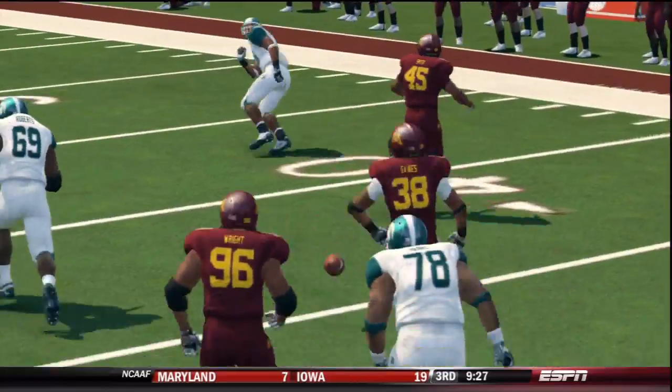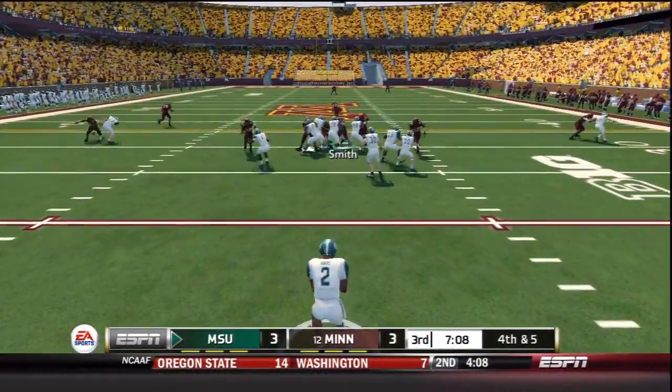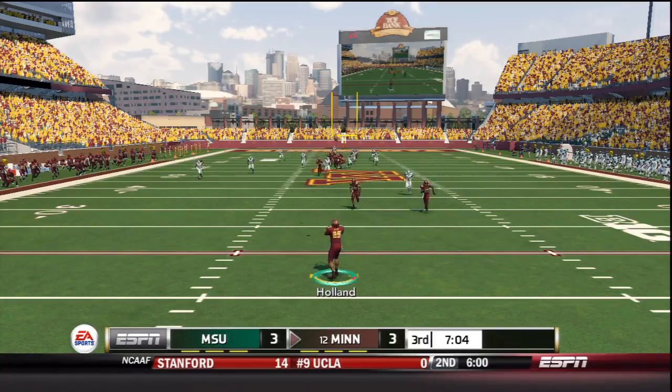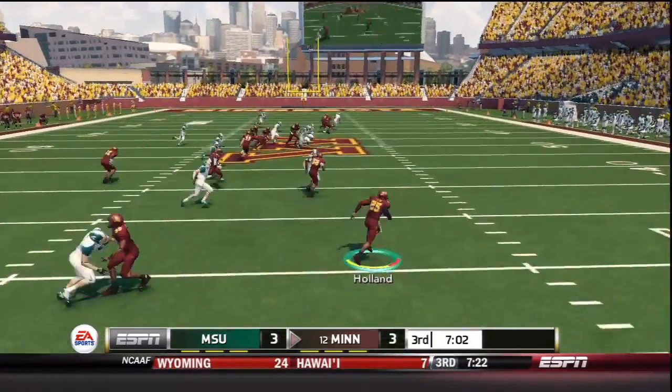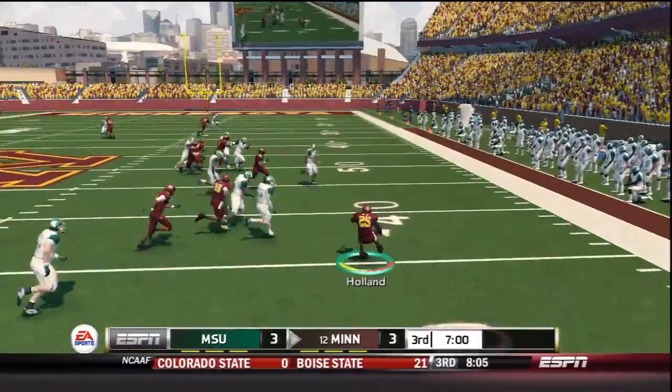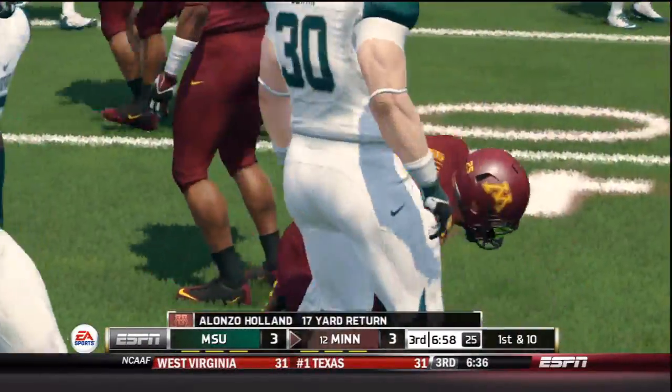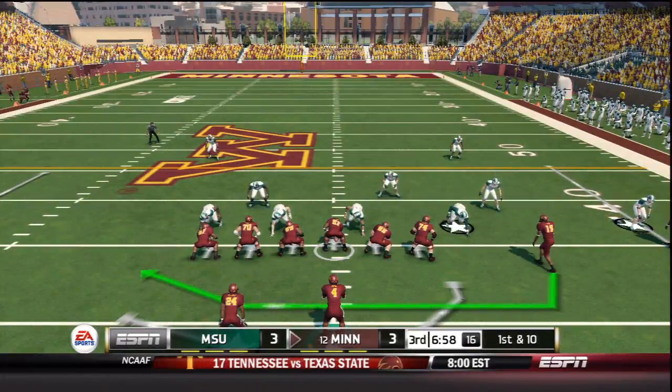This is fun to watch right here. Games like this are often ones that come down to a big play made by special teams. Alonzo Holland back deep inside the 20 as he returns. Looking for blocks as he starts to the far side. Across the 35, stutter step, spin move. A decent return, but Holland's not too happy with it. First down and 10 for Minnesota.